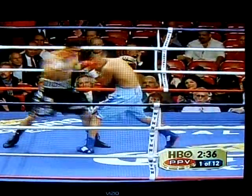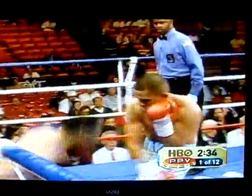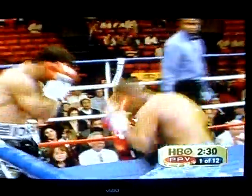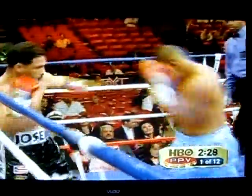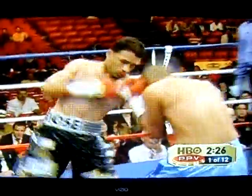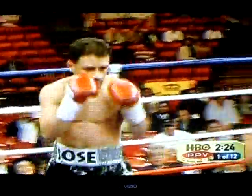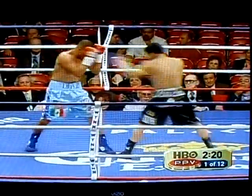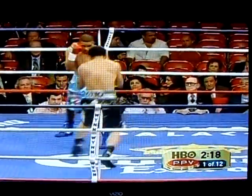Diaz opens with a hook to the body. And already Cotto is unloading a lot of punches. He has begun to throw from the opening bell, starting to use his jab to try to penetrate Diaz's guard. Diaz has responded by basically focusing to the body early, Lennox. Definitely. Focusing on the body early, definitely.